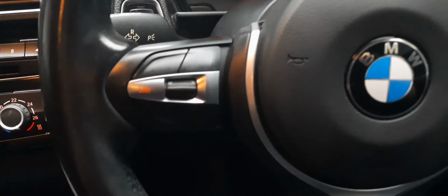So there we have it. That is everything that comes with this gorgeous BMW. Then you got our steering wheel controls as well. So you got your cruise control, speed limiter settings over here, and you got all manner of media control settings over here as well.